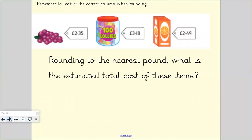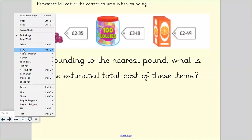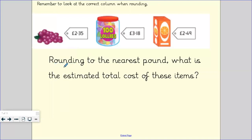Another question for you. Rounding to the nearest pound, what is the estimated total cost of these items? So I want you to estimate the price of each of these items by rounding and then add them up. Pause your screen and have a go now.